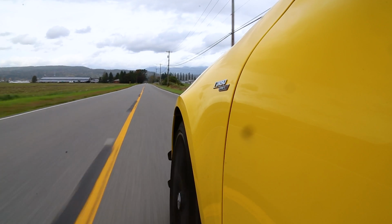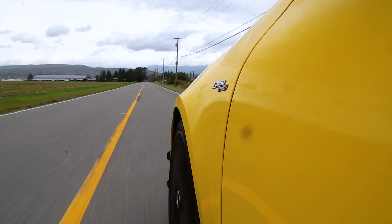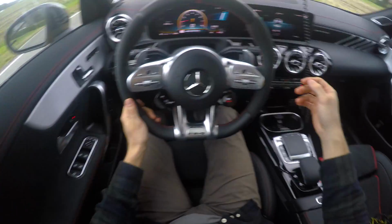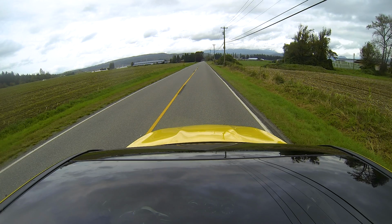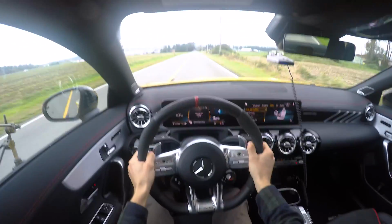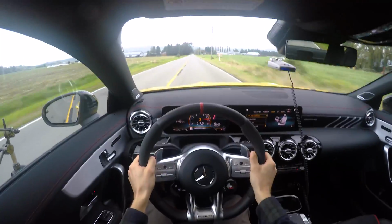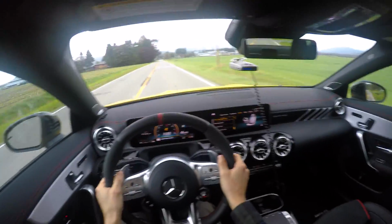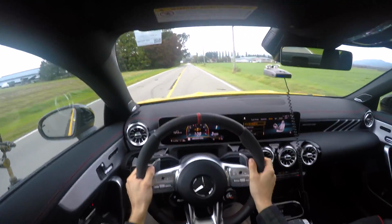So it makes me wonder. All right, I have no idea how to do launch control in this car, but we're gonna try it out. We gotta turn ESC off. Well, that was launch control. A little bit violent. I guess that's what you want.